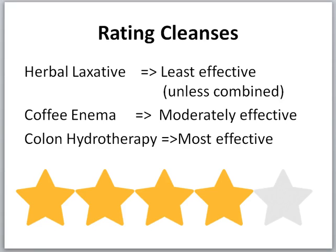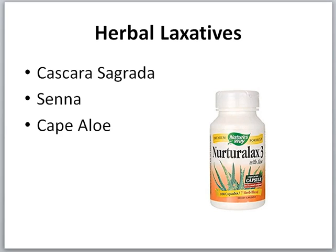And then colon hydrotherapy, I feel, is the most effective. Yes, because I was a colon hydrotherapist, but also because I saw the effect that the colonics had for people. So we'll get into the pros and cons in just a minute. I just want to talk about the herbal laxatives first. So this is the one I recommend.